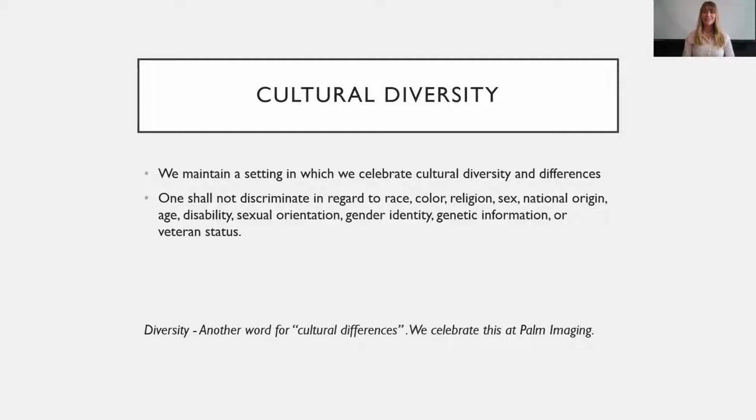Cultural diversity. So if you look around at the communities that we serve and the surrounding areas, you will see a lot of cultural diversity. And here at Palm Imaging and Empire Orthopedic Center, we maintain a setting in which we celebrate cultural diversity and differences. You should not discriminate in regard to race, color, religion, sex, national origin, age, disability, sexual orientation, gender identity, genetic information, or veteran status. So what's diversity? It's another word for cultural differences, and we celebrate this at Palm Imaging and Empire Orthopedic Center.